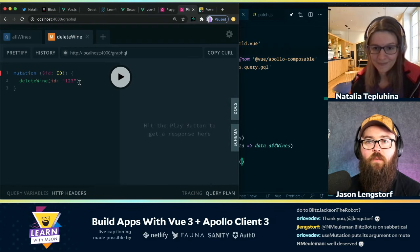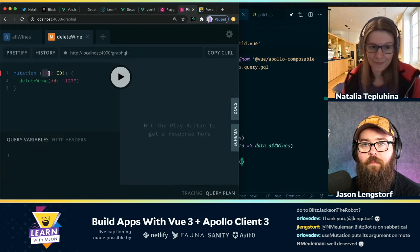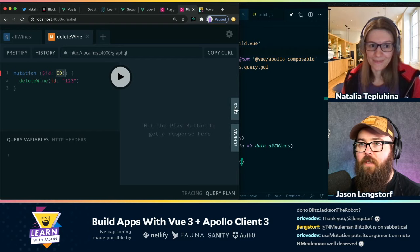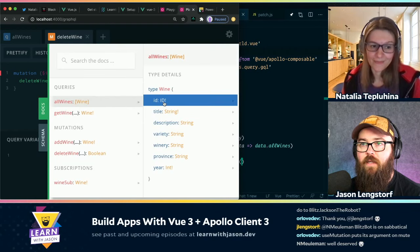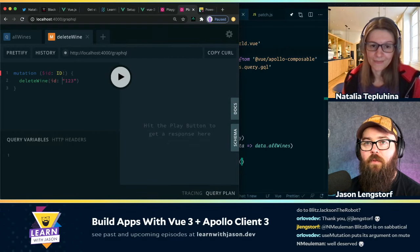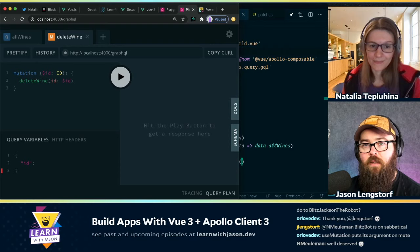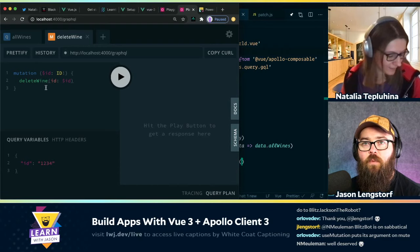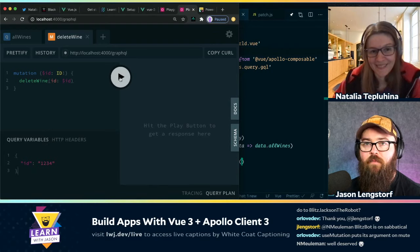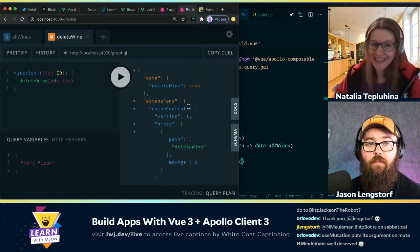So instead, we use this concept of variables, where we can define a variable up here and say what its type is. We're saying this is going to be a variable called ID, and it's going to be a type of ID, which I am matching to the type here of ID. The exclamation point means that it is required. And then I'm able to use that instead. Down here, I can set an ID, and this will attempt to delete a wine with ID of 1, 2, 3, 4, which we don't have right now. If I run this, it'll fail. Or there was a wine called 1, 2, 3, 4, which I just deleted.